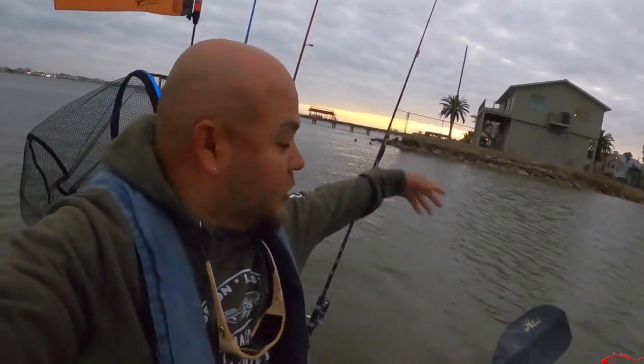Have a south wind, pretty strong south wind today. Wind gusts can be around 20 miles an hour. We are just right before sunrise out here in Galveston, Texas, beautiful West Bay.